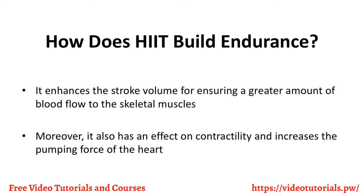So how does HIIT build endurance? HIIT builds endurance by working on all the variables that are mentioned earlier. It enhances the stroke volume for ensuring a greater amount of blood flow to the skeletal muscles. Moreover, it also has an effect on contractility and increases the pumping force of the heart.